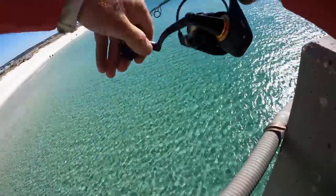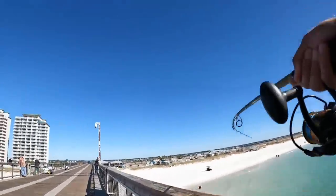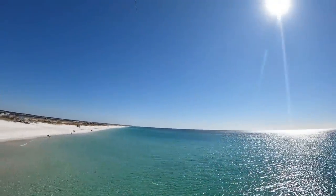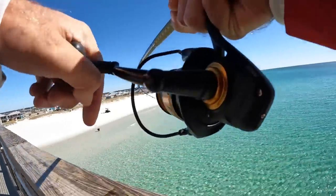Oh, there he is. Come on, eat it. Got him. There he is. Got him. Woo-hoo! There we go. I knew I was going to get one if I kept at them.